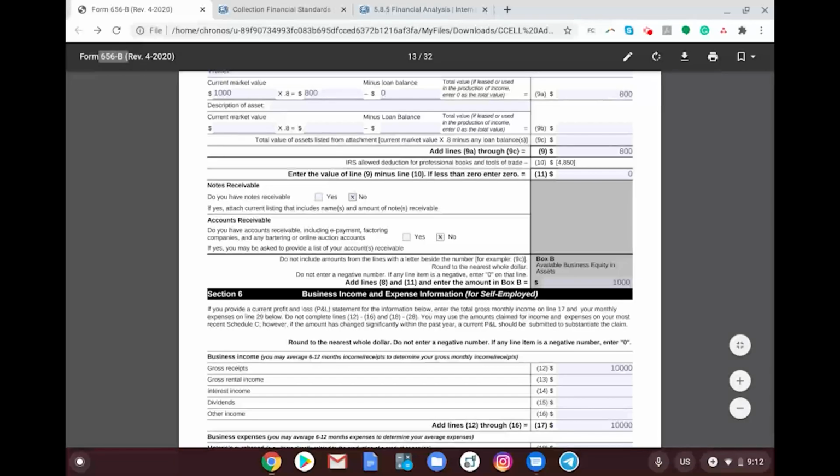Notes receivable, most people are going to say no. If there is, you click yes and you attach a list. Accounts receivable, most people say no. If there is, click yes and attach that.